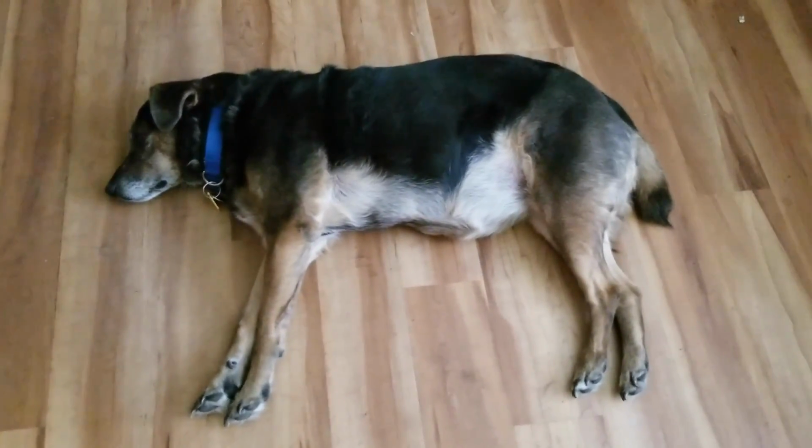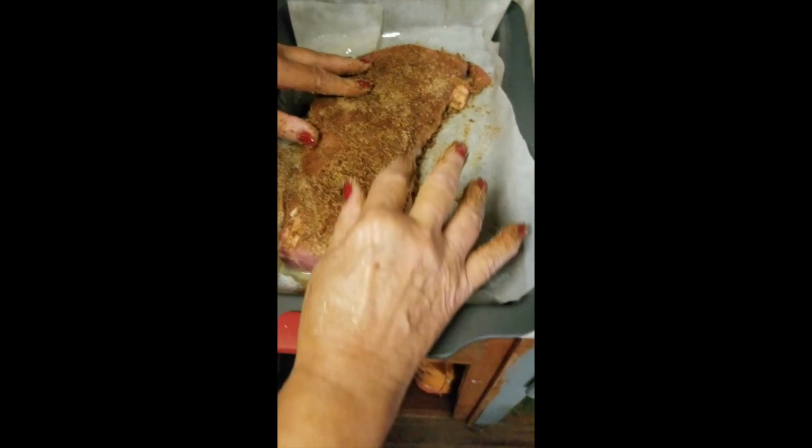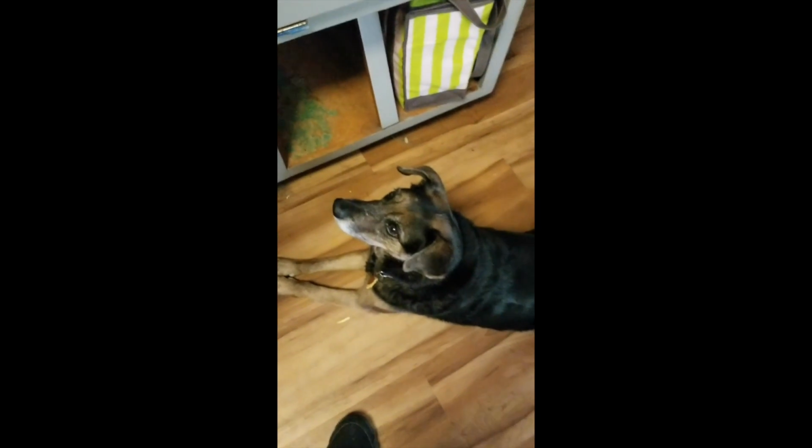Look at this dog. She's so lovely. Look at that dog. She's so cute. That's what she sees. She's so cute. So cute. Isn't she? You want some of that lace? Want some?